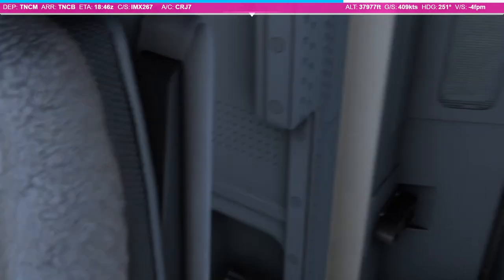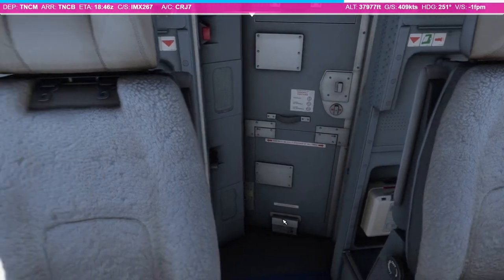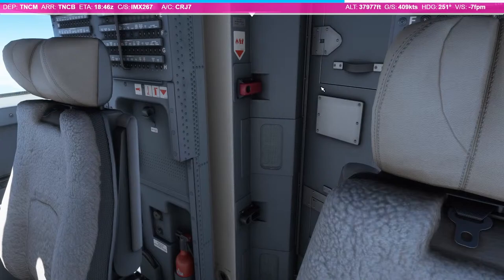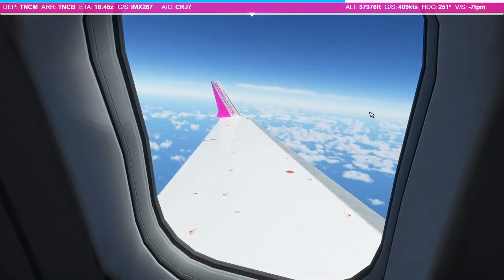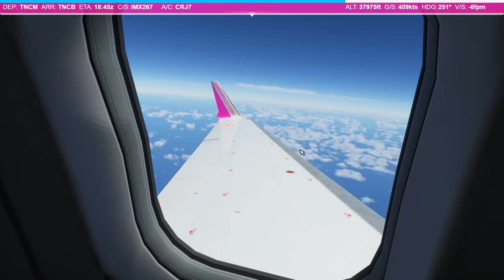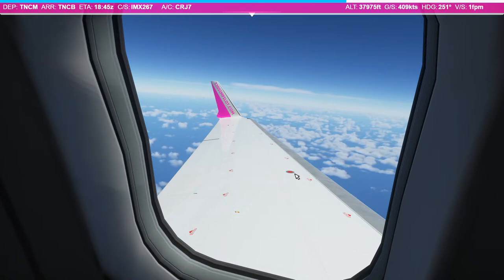Flight deck door, let's try that. Nope, it's not having it. Oh well, that's probably a good thing. Let's put it back to where it should be, and we jump back in our seat. But yes, the answer to the question, it does have a cabin. You can't see it from the drone view. Yeah, you can see the cabin from exterior view. That may be what you need to do.